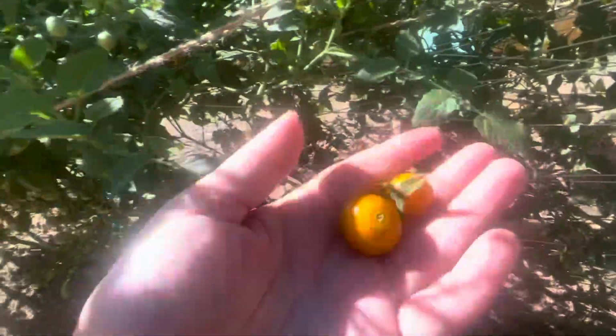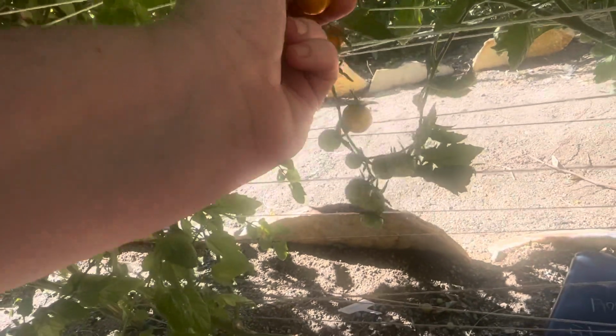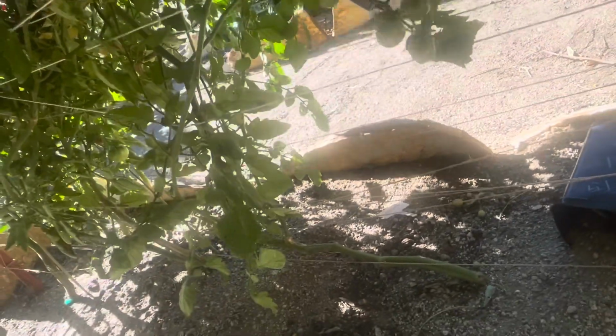But I think we're gonna get a lot more tomatoes than we had been, which is great because I've been eating them with everything. I had them with ramen, I had them with the sandwich, anything I could find. Wait, I don't know if you could see those guys up there. These ones are big and ripe, those mango apricot. There's some yellow in there. Ooh, and a bunch in there.